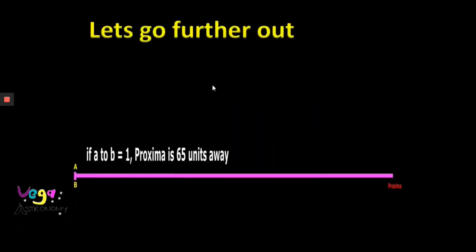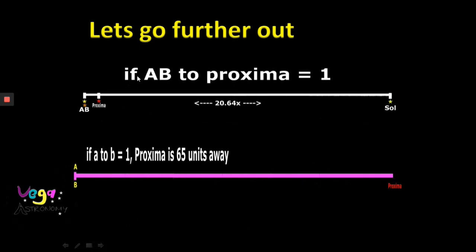Let's have a look again. So remember the initial diagram, we had A and B, that was 1 unit, 65 units further away to Proxima, that's the Alpha Centauri system. Now, let's make the A and B, this part of the graph, let's make that one now. So here's that part of the graph. We've got A and B and Proxima. Now, to get to the Sun, we'd have to go another 20 times further.